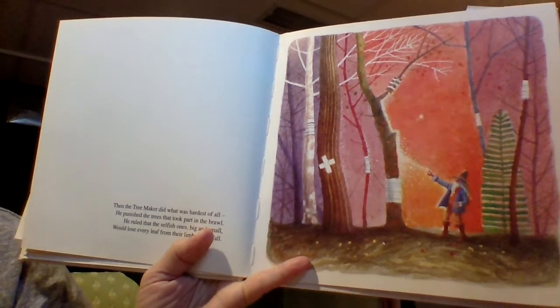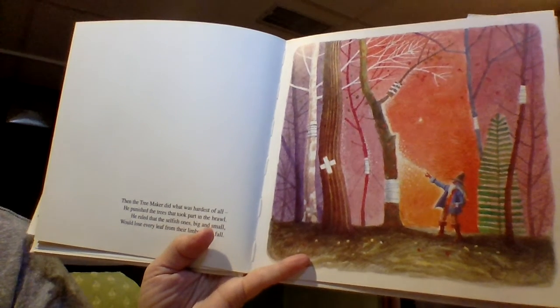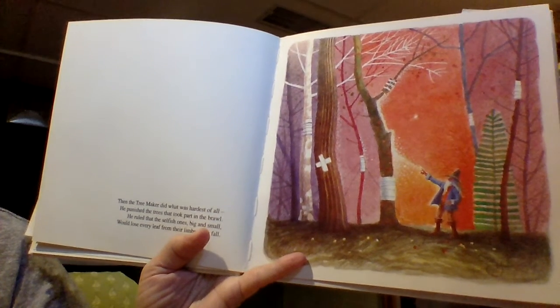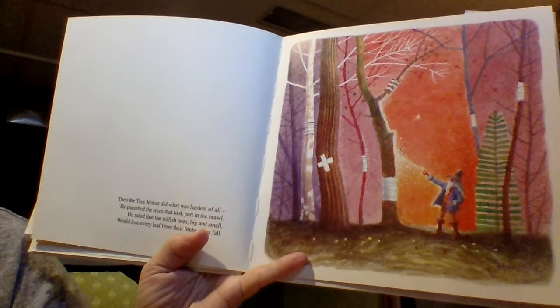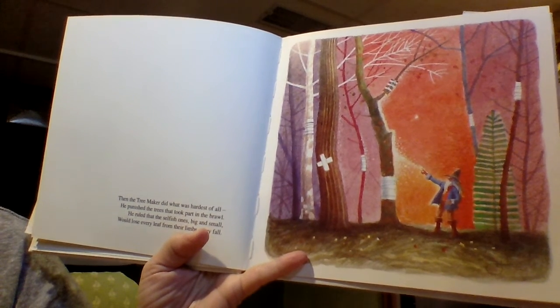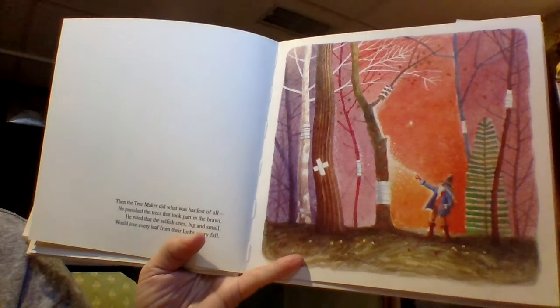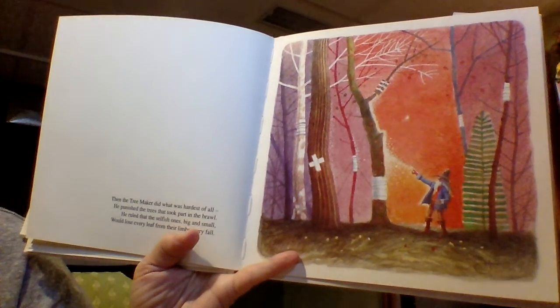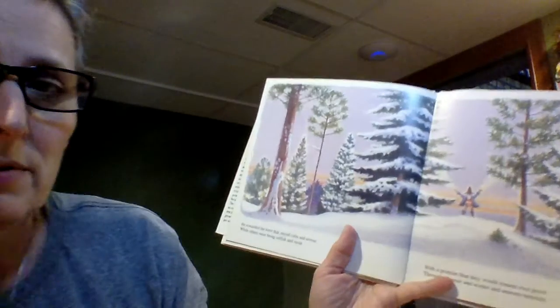Then the tree maker did what was hardest of all. He punished the trees that took part in the brawl. He ruled that the selfish ones, big and small, would lose every leaf from their limbs every fall. So he made them lose their leaves in the fall. Do we know about some trees that lose their leaves?